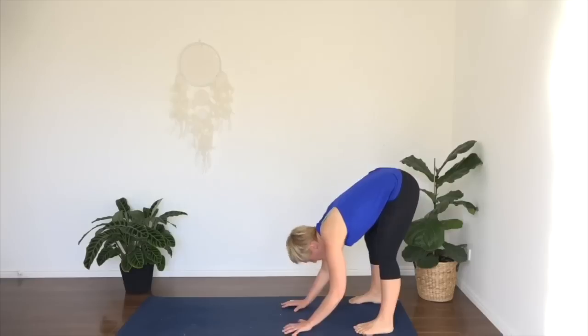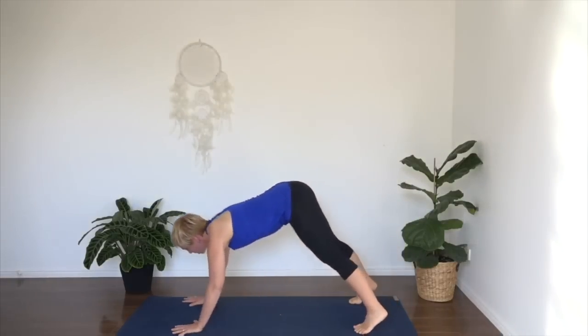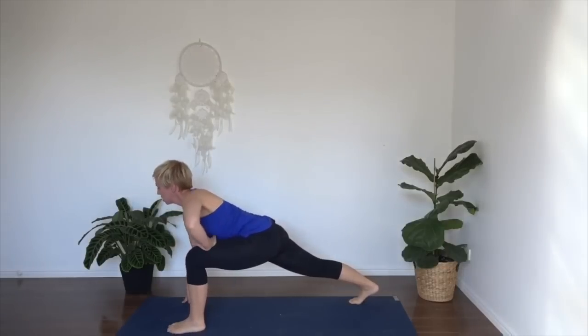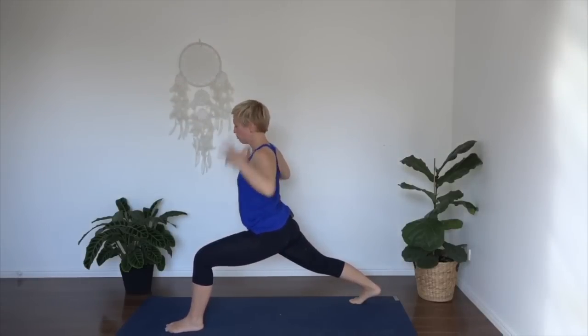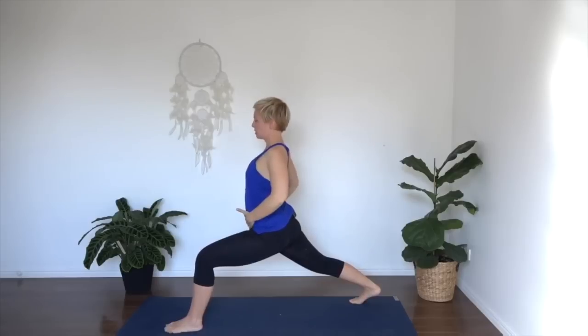And then from your forward fold, let's walk the hands back forward. Step the left foot forward, and this time we're coming up into a high lunge. So you can either use the hands to support or inhale and flow up. You'll notice my feet are nice and wide. So I've got lots of balance, again, lots of space through the hips, and really opening up through this area.